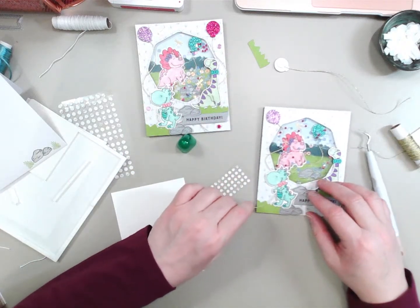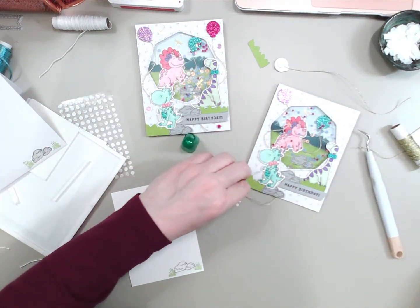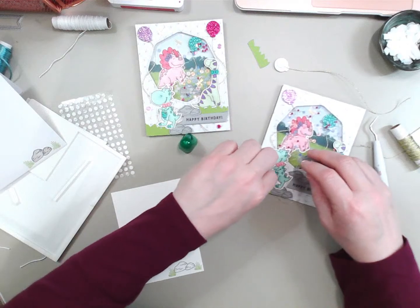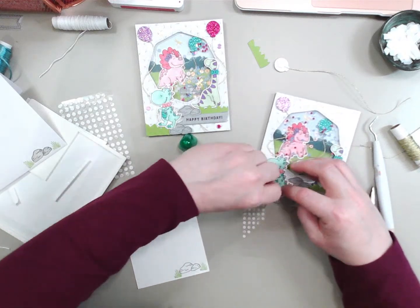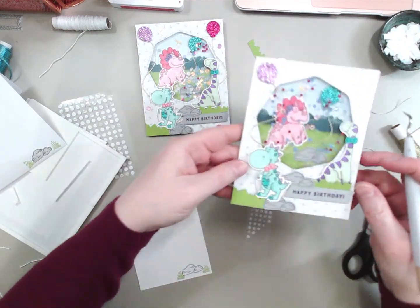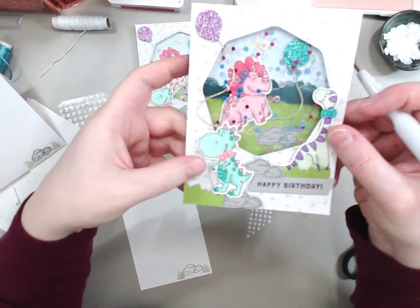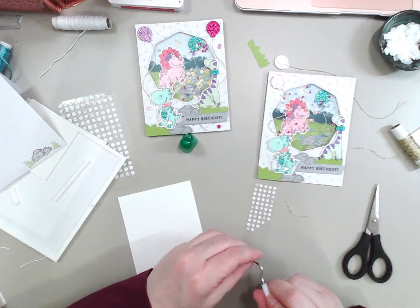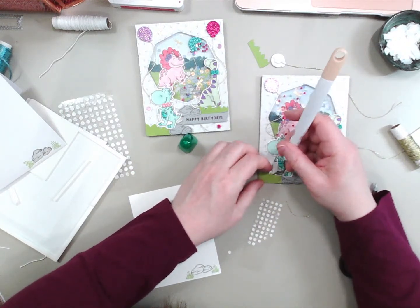Then I have this piece here, and I'm going to actually cut it a little bit because I don't need to secure it, but I want it to go to where it looks like he's holding it. Just like that. So it comes down around. I put it behind his head and down, so it looks like he's holding it. And I'm going to put a glue dot right there at the bottom, just to keep it from moving anymore. There we go. So cute.